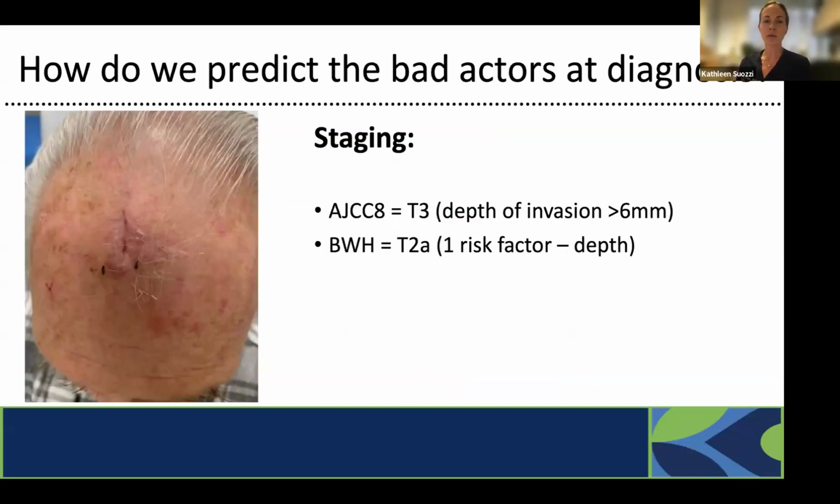So, going back to our patient, if we put him in staging criteria, he would fit T3 based on that depth of invasion of 7.5 millimeters. But with Brigham and Women's, he'd be T2A. He really only had that one risk factor of depth. So you can see here that there's still discrepancy between our staging systems, and we're not always able to put our patients in one box.